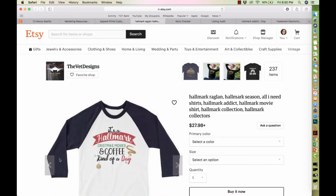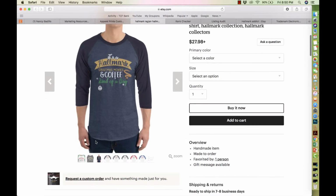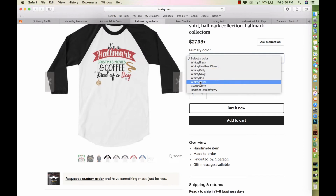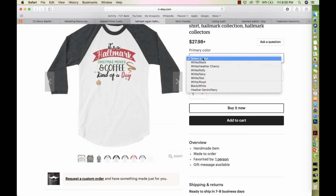But your photo is not that bad actually, and then you have different variations, which is really nice. What I will also do, so people don't get confused, you see how you have here white with Heather, or white with Kelly, white with Navy? I will have that name on each shirt, on the bottom in the little corner, because people will get confused and they won't know which color to pick.